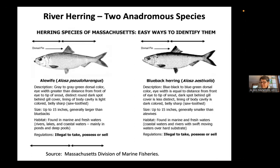Anadromous means that these fish species spend most of their life in the ocean, but they migrate upstream into freshwater streams and ponds in the spring in order to mate, spawn, and lay their eggs. They then return to the sea to spend their life. And unlike salmon, which die after they have their spawning run, river herring will survive for, say, 8 years or so. And they'll make this spring spawning migration several times in their lifetime if they survive at sea, and they'll make it back.